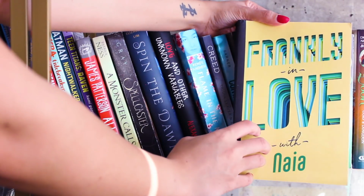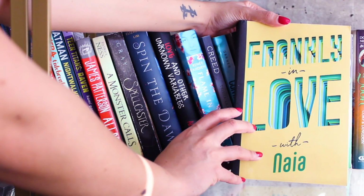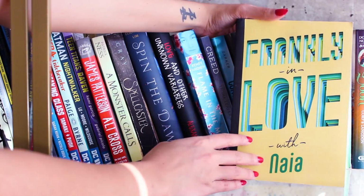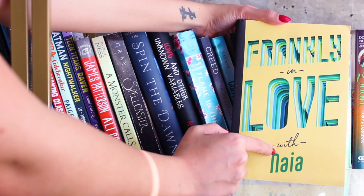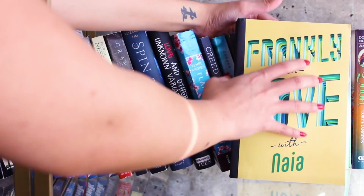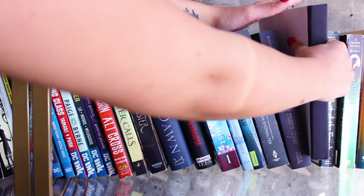Then I have another edition of Frankly in Love, and Penguin Teen actually kindly sent me a bound manuscript, or like an ARC version of this, and it has my name on it, so it says Frankly in Love with Naya, and yeah, I love this, so I just keep it here for safekeeping.